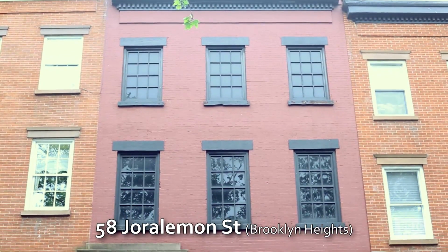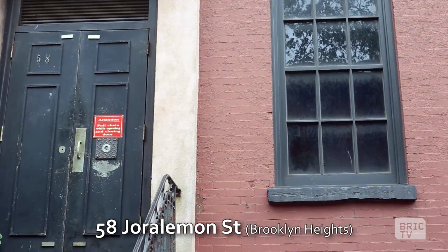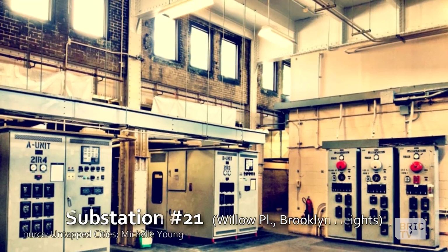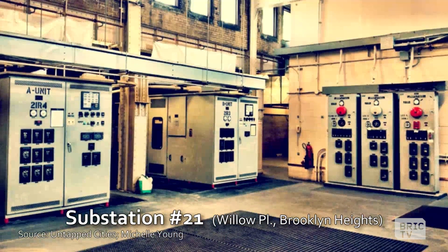So there is a wonderful house not very far away from the Transit Museum. This house isn't a house. Inside, it's a place where it has a huge fan plant inside, and it vents the Gerolman Street Tunnel, which is controlled around the corner on Willow Place by a substation that's been there since 1908. A substation is a place where the subway system has to convert the electricity from AC to DC. So if I told someone that I lived at 58 Gerolman Street, obviously I'd be lying.